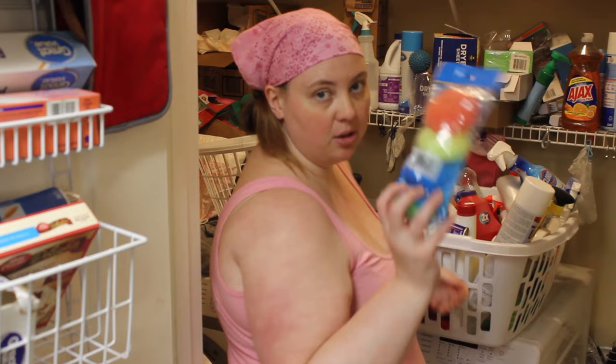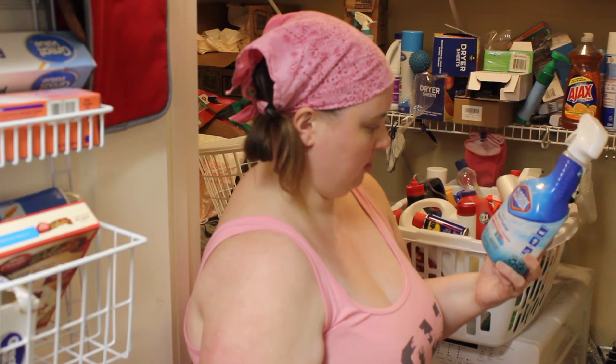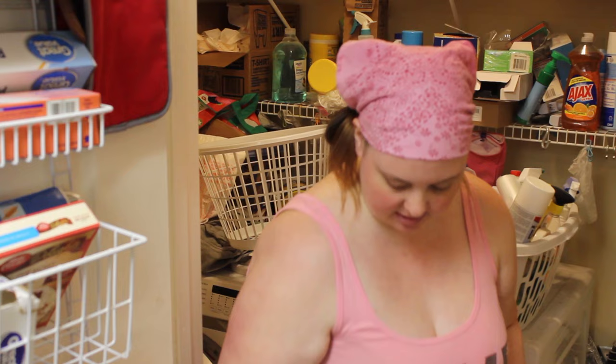I'm looking for some sponges. I guess they should go under the sink. Clorox bleach foamer. Says bathroom, so should that go to the bathroom? Can you use this in the kitchen? We'll put this with the bathroom stuff.